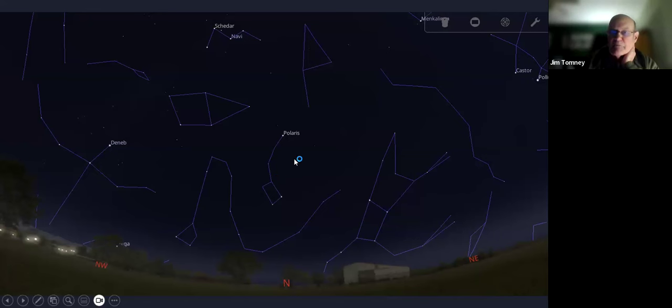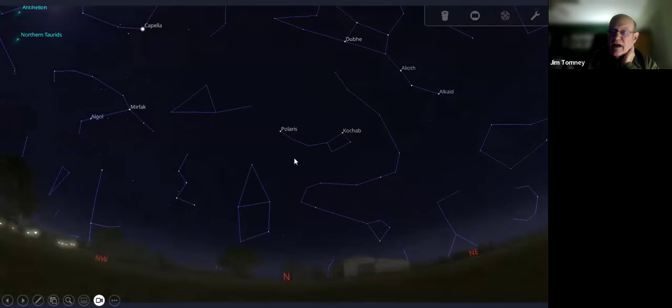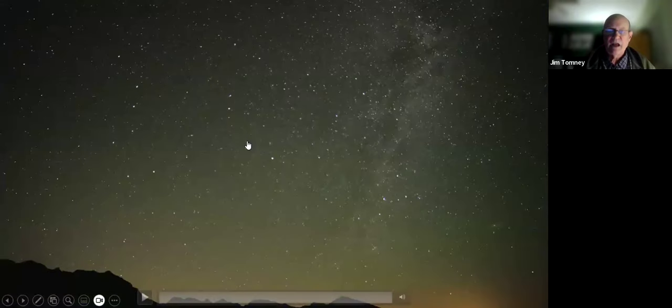Let's set the alarm and get up for 5 o'clock in the morning. And now we can see the Big Dipper is almost overhead. It's arching to go directly overhead almost. Here comes Capella and Perseus. These guys have now swung down into the western sky. So you can see that as the night progresses, everything is rotating around Polaris.